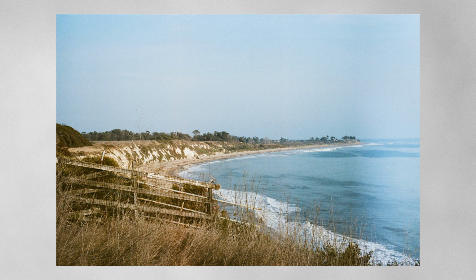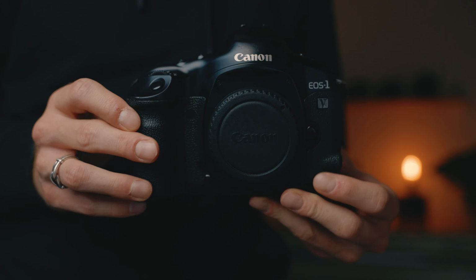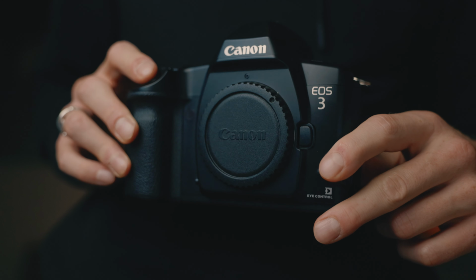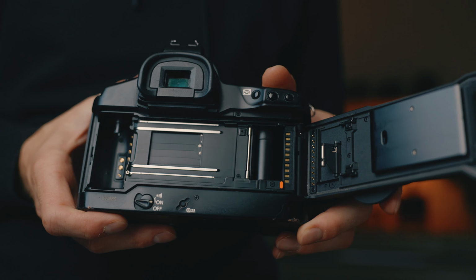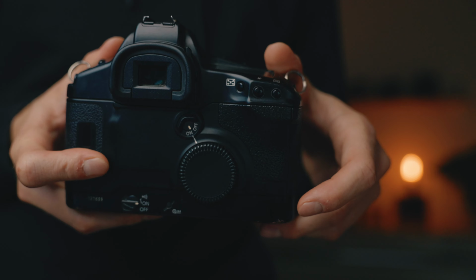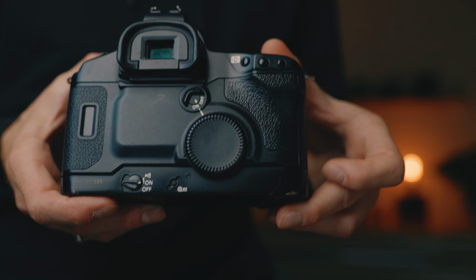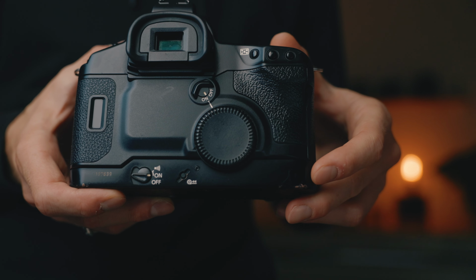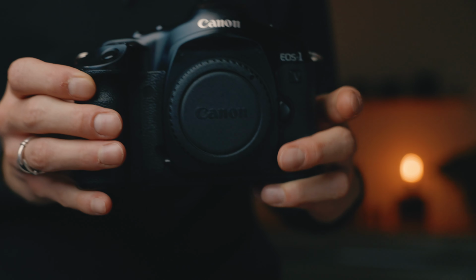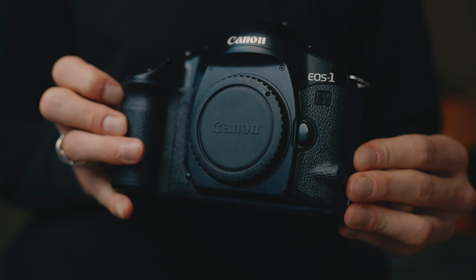So after shooting with an AE-1, I eventually invested in a Canon 1V, and I also have a Canon EOS 3. These cameras are really amazing. I'm already in the Canon ecosystem, and so these cameras feel very familiar. If you've ever used a Canon 5D or even a Canon mirrorless camera, these cameras will feel very similar to you. They're professional SLR cameras. They feature autofocus. They have an EF lens mount.